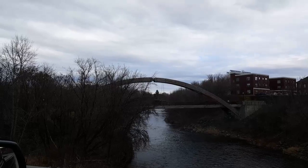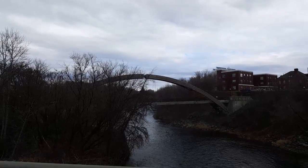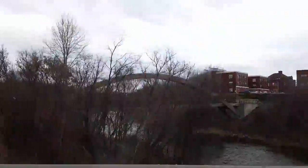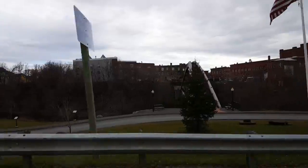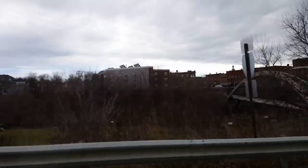Cool bridge right next to the meeting. It's all made from laminates of wood. You can see it up real close there. And a big arch, and then tied together with a big bolt at the top. Bill says all those. That is neat.